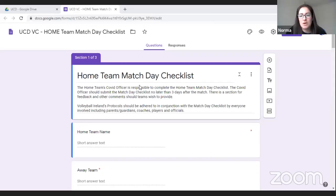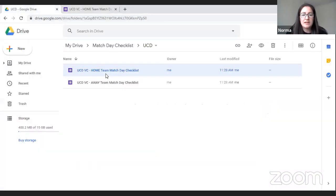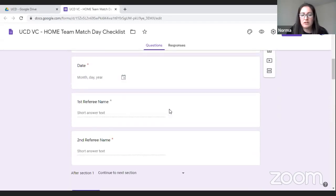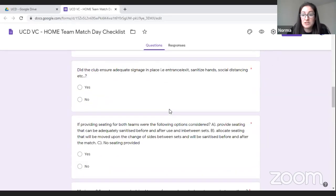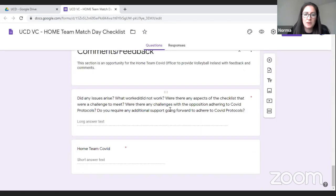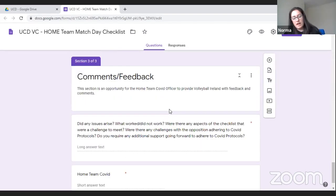So that's the paper format. Just very briefly, I want to show you the online version, and the links for these will be sent out to the club secretaries in the next day or so. You'll receive again a home version and an away version of the hard copy that I just showed you. Again, it's the same questions, just put online for your convenience if you wish to use this instead. And again, at the end, you have the opportunity to provide feedback.